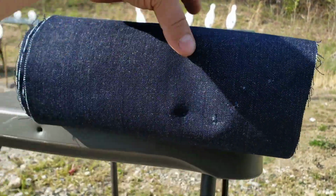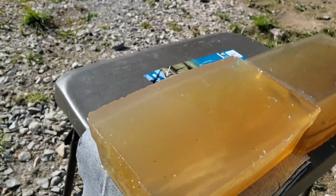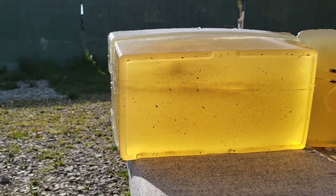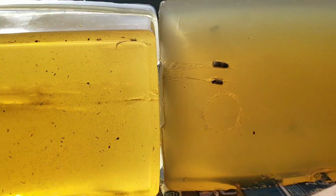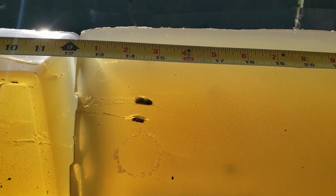Hit right there. Well, let me find it. Keep hiding on me. So, like I said, entry was somewhere around there. And right there it is. Oh, well, because it's so long, it's about 14 and a quarter.